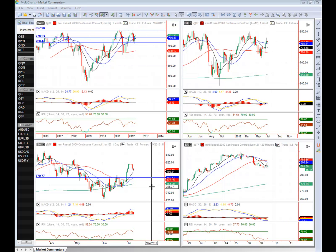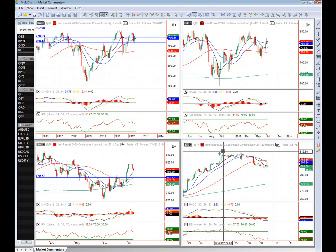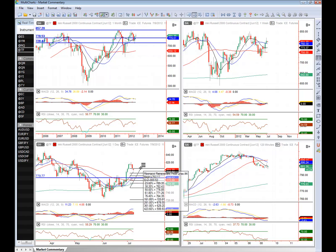As we get down to the daily chart, things start to look a little bit clearer here. We have that 780 level that we've been talking about for quite a while now. It was a support level, and then we broke through that. Then it became a resistance level, and now that we've broken well through that, all the way up to almost the 820 level, we're getting a pullback. And ideally, what we'd want to see here is a pullback right back down into that 780 level.